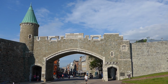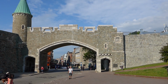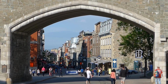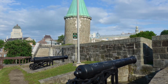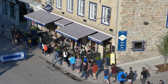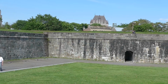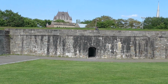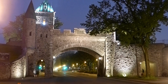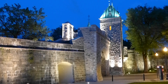The city ramparts round Old Quebec stretch for over 4 kilometres. There are 4 gates through the walls. It is possible to walk along the top of much of the ramparts or alongside them. They also are designated as a National Historic Site. Sections of the walls are floodlit at night, as are other buildings and features around the city.